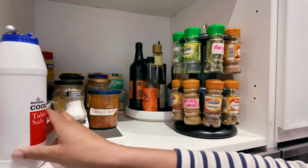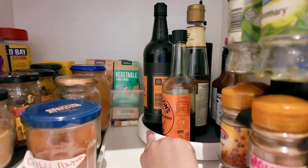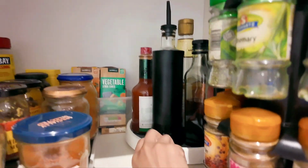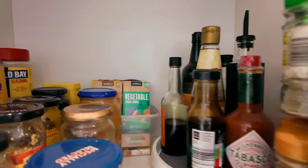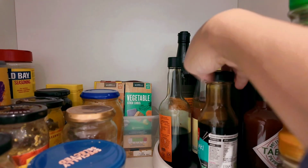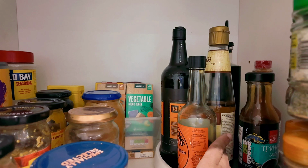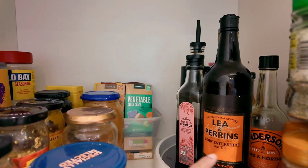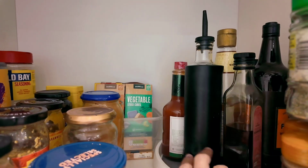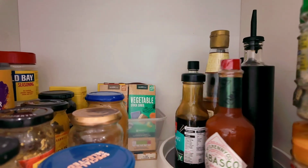And then the other cool thing, hang on, see if I can get this to turn. Awesome. So the other cool thing is I've got this Lazy Susan, and this is where all the sauces go. So I've got the Tabasco sauce that I bought recently. This is hoisin, not teriyaki sauce. And we've got Henderson's. We've got some rice wine vinegar over there. Worcestershire sauce. And balsamic vinegar. And this can take a decent amount of weight. So you can see. There we go.